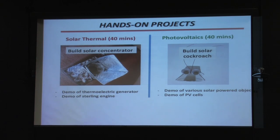So for the hands-on projects, you're going to do one project on solar thermal. You're going to make a solar cooker. You're going to concentrate the sunlight and produce heat. And the second is you're going to do a solar cockroach, which will move because the solar cell will produce energy, and it'll have the cockroach moving around. You'll also get a demo of a thermoelectric generator and a demo of a Stirling engine. So we're going to split you into two groups. Half of you are going to do this, and half of you are going to do this, and then you're going to switch around and do the one that you did not do.